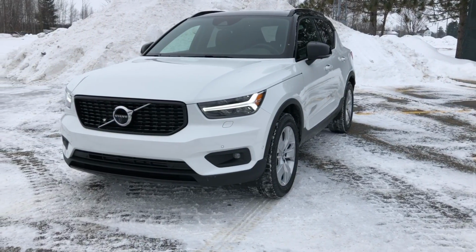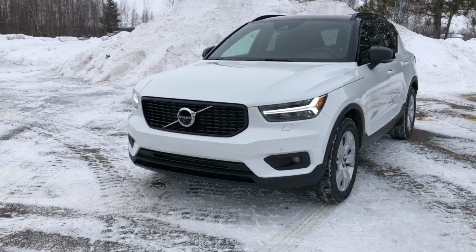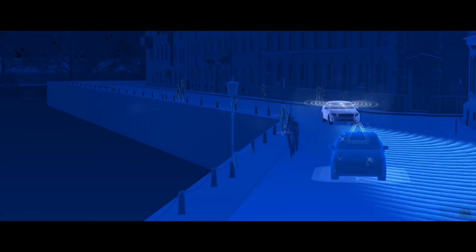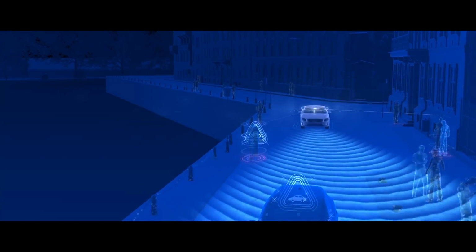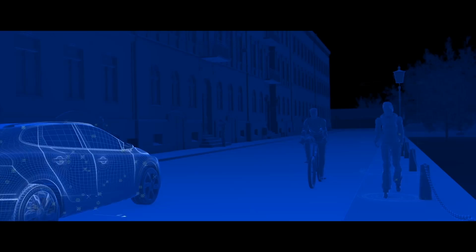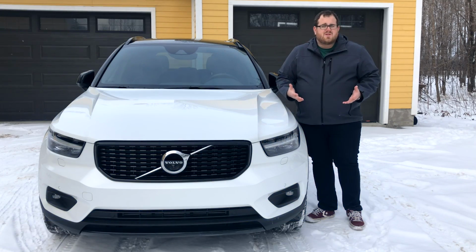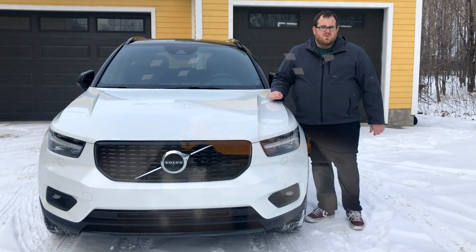Now, Volvo includes a lot of safety tech that's standard on their vehicles. So for example, this one comes with IntelliSafe as standard. It'll identify vehicles, pedestrians, cyclists, and even large animals. So there's a 4-step system to it. It identifies it first. It'll then let you know that it's there. It'll then tell you if you're going to hit it. And then in the event of emergency, if you can't stop the car, it will do it for you.